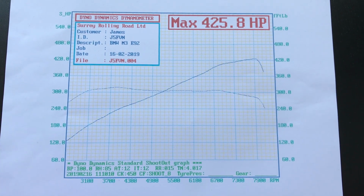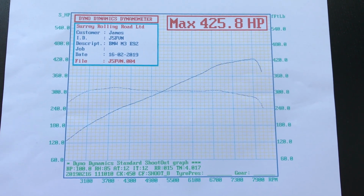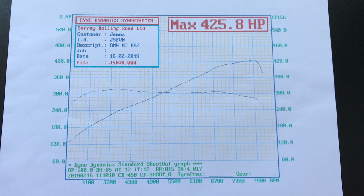Obviously the heat shield must have done something, because the power was there. The torque is really good. Really happy with everything that's come together on the car.